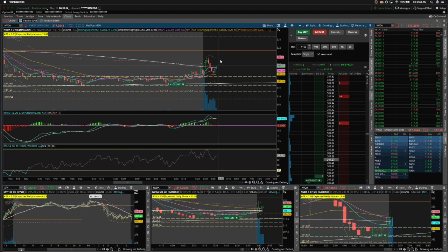So if we can break through this 200, we're in the money. Look at that. Down $600. We're just being patient. $300 in the way.